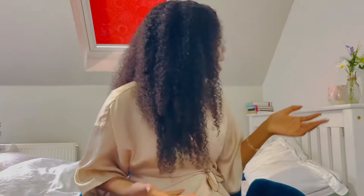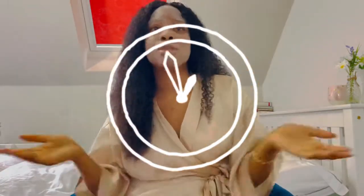So I'm just getting ready. I've just done my hair, hope you like it. I'm going to walk you through how I get ready for the shower. Sorry if I'm not looking at the camera because I'm trying to concentrate on this. I got my hair from Nigeria. I went to Nigeria recently. It's kinky afro curly hair.